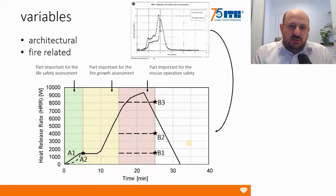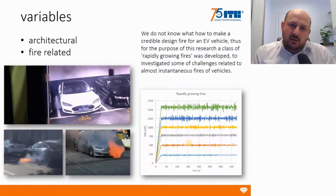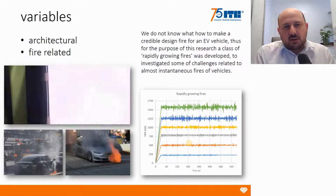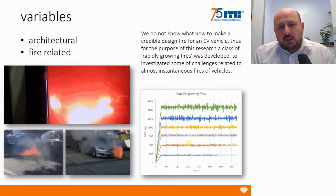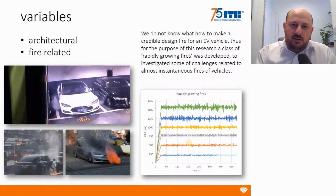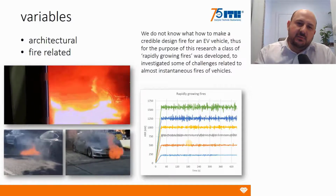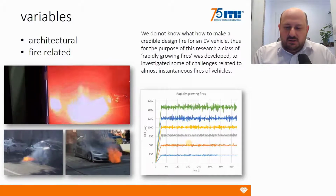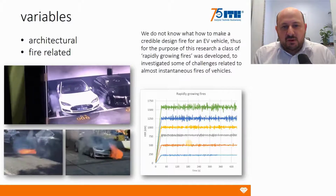And for that, instead of using this growing and decaying curve, we decided to use steady-state fires to make it more simple. Because of the new challenges we face today with new types of vehicles in our car parks, we really want to see how different types of fires will develop in a car park. And for this reason, we have defined some design fires that, in our opinion, could be a resemblance of an electric vehicle fire.